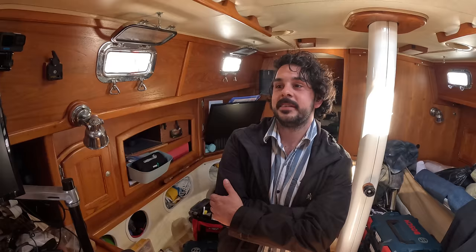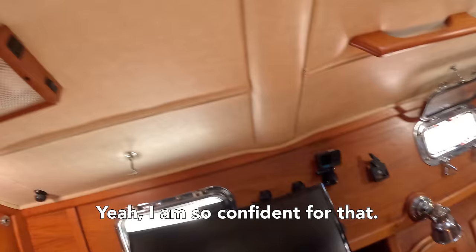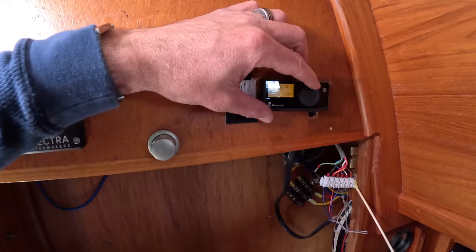Okay, Bakir, what are the odds that this is going to work when I start it? It will be done, I think. Yeah, you're confident? Yeah, I am so confident for this. Dude, I don't know. Let's figure out how to do this here.